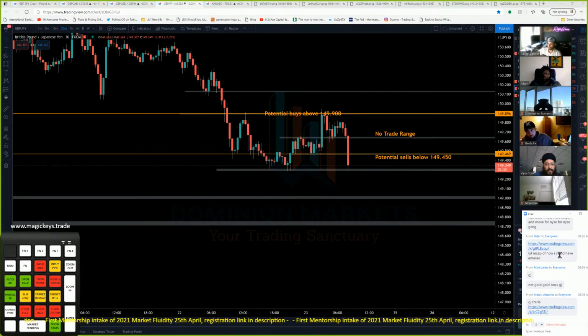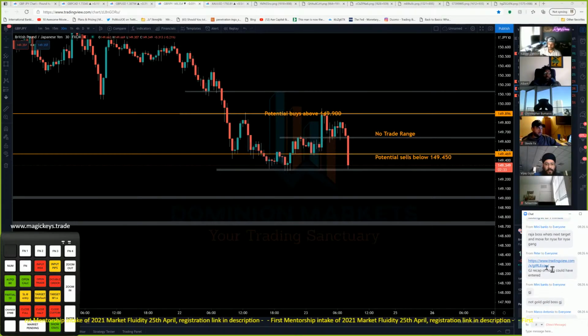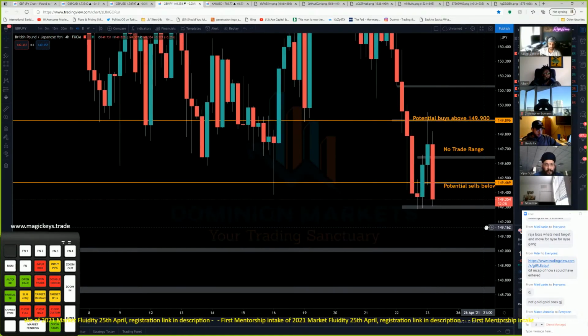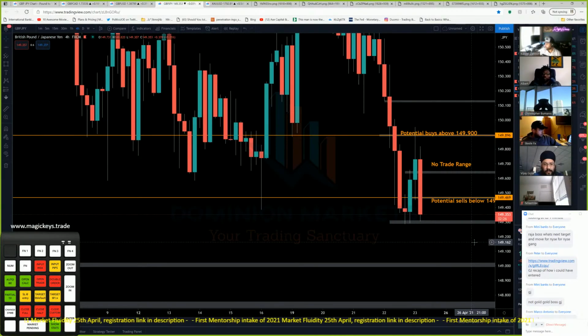Hey, bro, if you look over at the 4 hour on GJ, you see I got entries right here on the sells at the break of the low of the previous bullish candle. I've kind of seen it before, but would you consider that a bit of a risky trade?